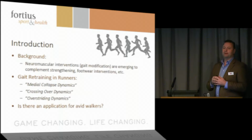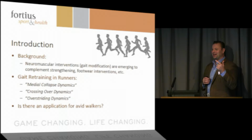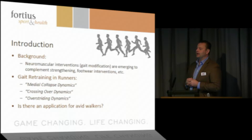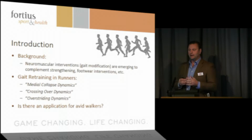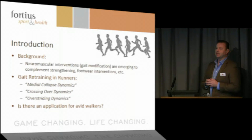We see a lot of people who are competitive elite runners. We see a lot of people that are recreational runners. But we also see a great population of individuals who quite clearly just want to be able to go for a walk to remain active. Finding new tools for them, whether they're overweight, whether they have osteoarthritis or diabetes, is to me a really intriguing area. So this is what I'll walk through with you this morning.